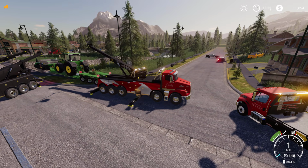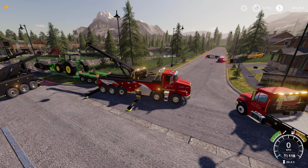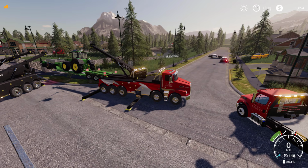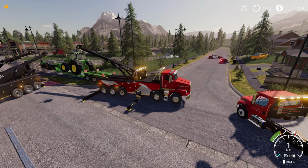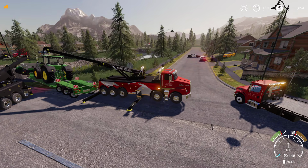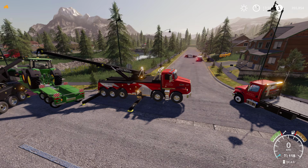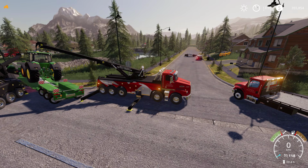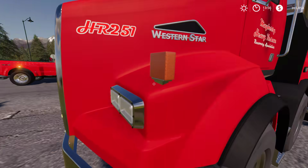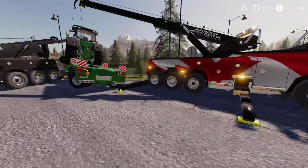Luckily, the police got the road closed too, so we gotta rush this, but we got some room to play. Come on. Oh, we got it moved over a little bit. Okay. Whoa. Nice. That's exactly what I wanted to do. Alright. Get on the road more.